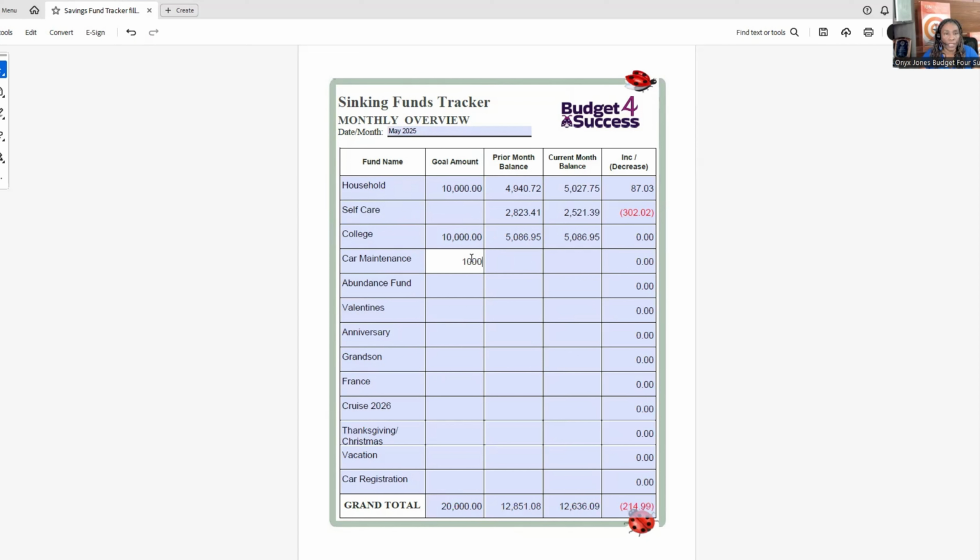Car maintenance, I put 10 grand. Some of that is for maintenance, but some of it would be used for a down deposit for my next vehicle. I don't know when I'm going to get another vehicle because I'm going to tell you, I drive my cars. I drive them, and I don't stop driving them. So we have one car that's a 2010. Yes, it's a Mercedes, so it's a good car. So we're going to keep riding it. Yes. Car maintenance, I didn't save any money this month. What's wrong with me?